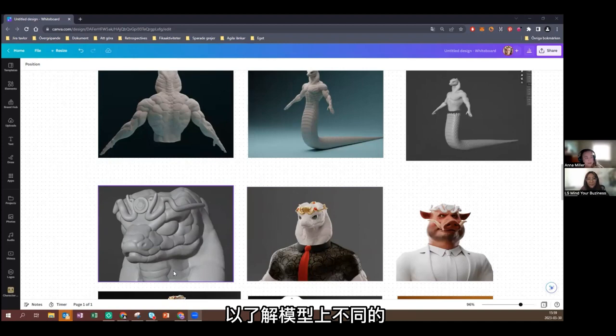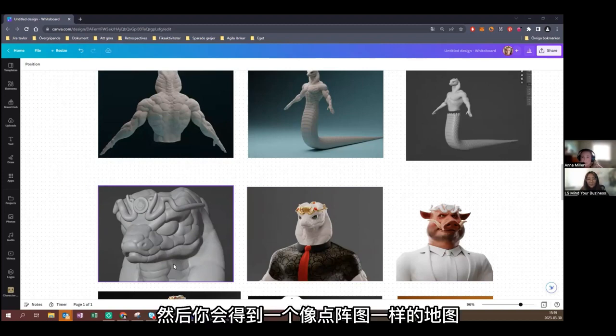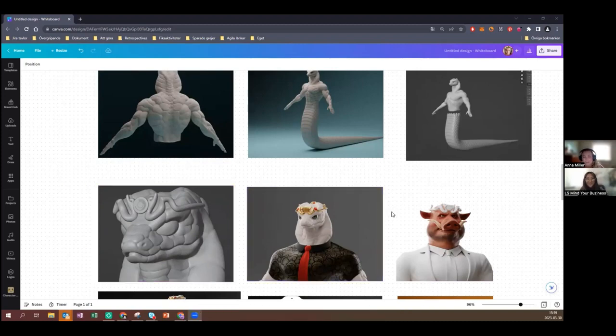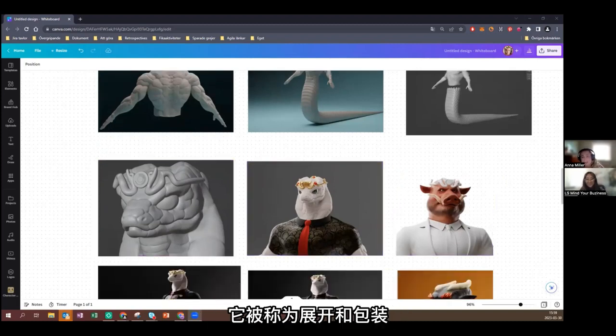that is more defined as to where the different pieces of clay are on the model, and then you get a map of dots on it, and you make a map of the whole thing to be able to put color and stuff like that on top of it. So it's a very complicated thing. It's called unwrapping and wrapping.